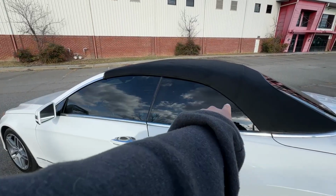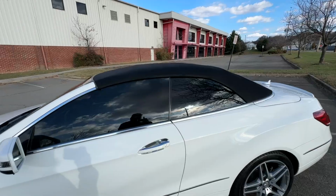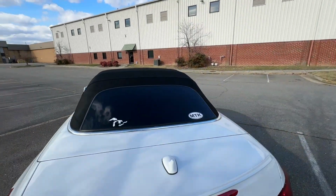Did get the windows tinted literally the day I bought it. So it has 20% on the front windows, and then all the way around on the back, 5%. Same setup as all of my other cars.